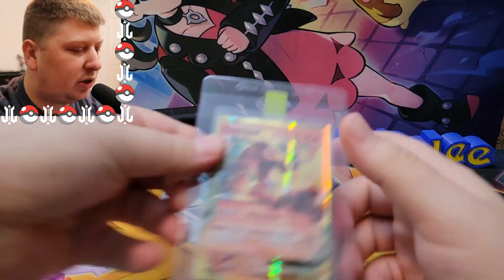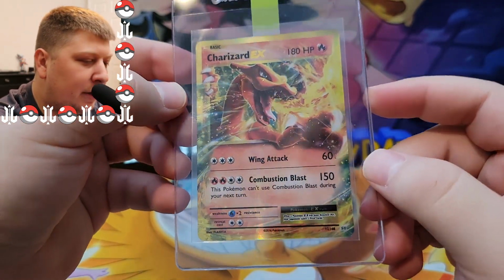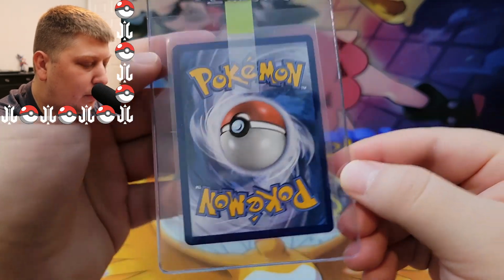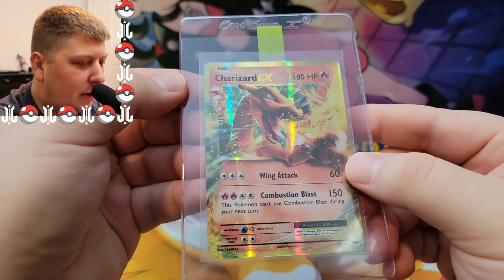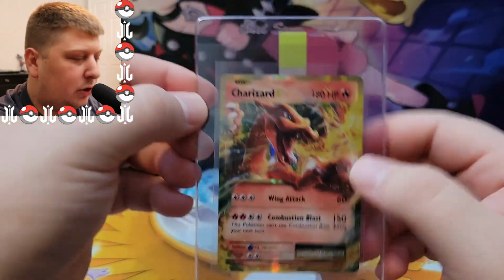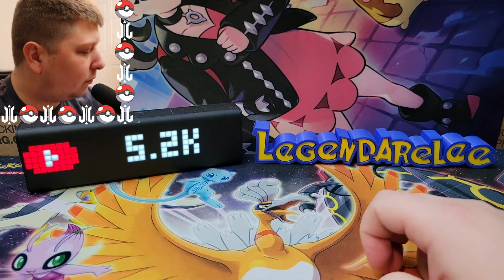All right, nothing too crazy for this next one. Just Charizard EX from Evolutions. These are a dime a dozen. In fact, this one might not get graded. No, it looks pretty good actually. Yeah, I think I might get it because I've graded a couple of these and I've not got one in a 10 yet. I've only got 9s. So we'll go ahead and see if we can get that one in a 10. All right, here we go.